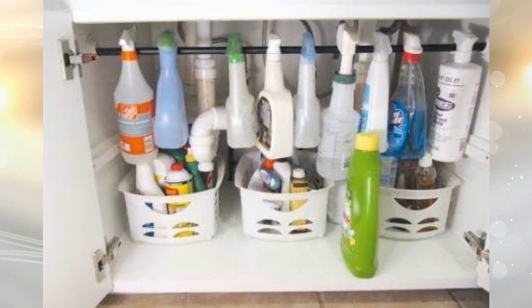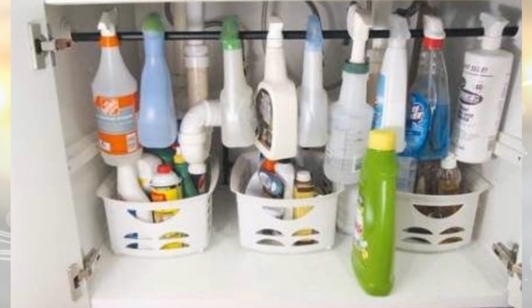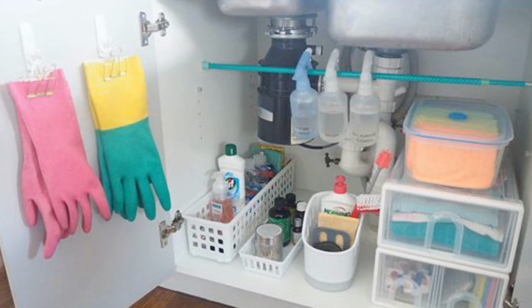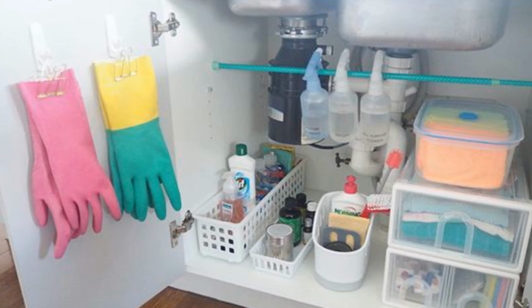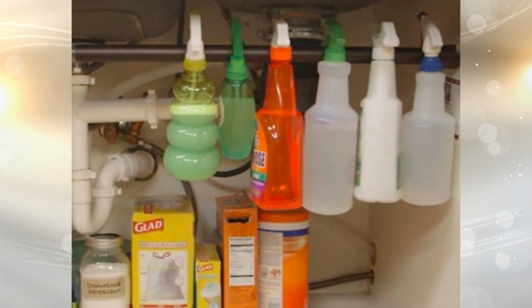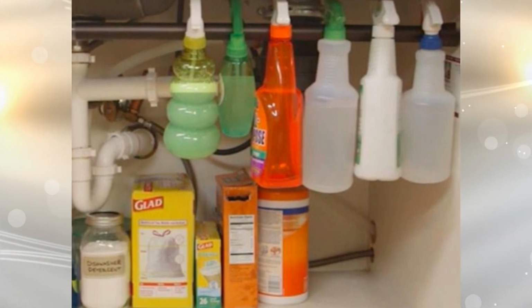4. If you have numerous spray bottles but no way to keep them properly organized, then this is the hack for you. Just hang a thin plastic rod that goes from one end of your bottom cabinet to the other, anchoring it on both sides. Then, place your spray bottles on it so that they're hung from their sprayers. You'll never lose track of them again.